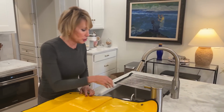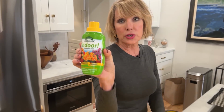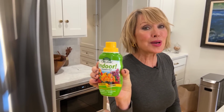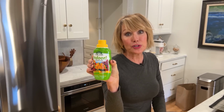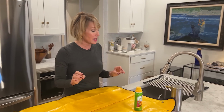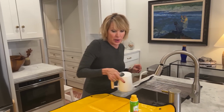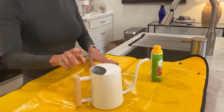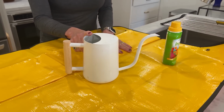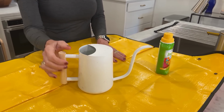The other product that you might want to use is some kind of organic indoor fertilizer for your houseplants. Now, I don't want to mislead you. This is really not the time you want to be doing lots of aggressive feeding to your houseplants. I am giving very specific houseplants a very gentle feed. And what do I mean by that? Well, I've got my water pitcher filled with water, and actually your plants will thank you for having your water at room temperature instead of too cold or too hot. So this has been sitting in my sink for a while.